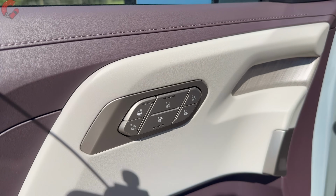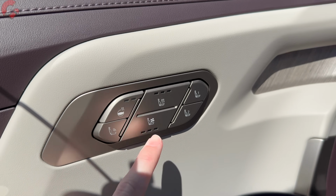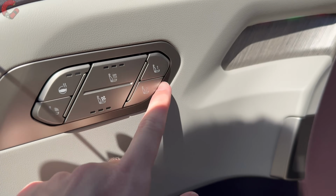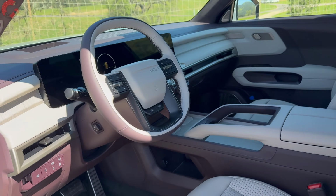Now, as you look over here, another exclusive feature is the fact that we have massaging seats. And of course, you have seat heating and ventilation, which are included on most models, as well as memory seating. But let's go ahead and climb inside and get into the other details.